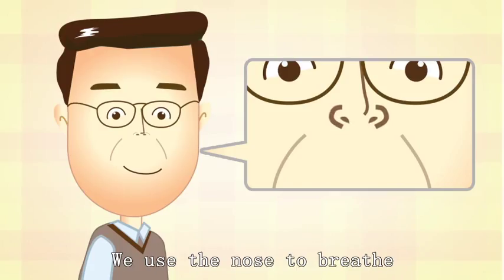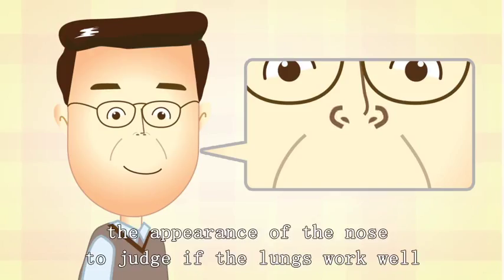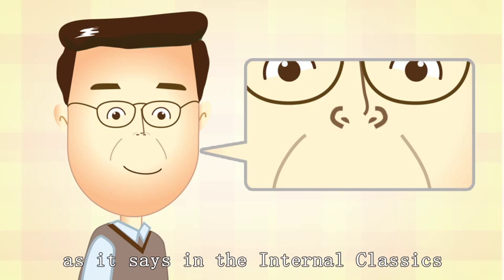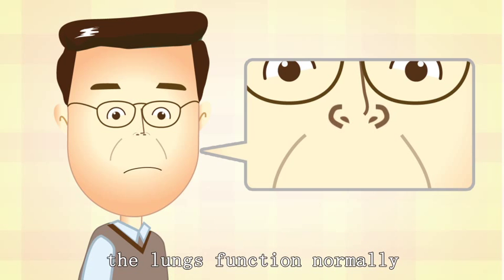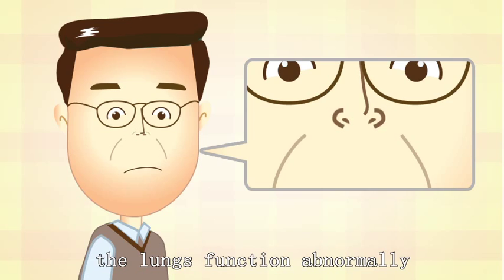We use the nose to breathe, so we can use the function and the appearance of the nose to judge if the lung works well. As it says in the internal classics, the lungs open at the nose. If the wings of the nose open and close normally, the lungs function normally. If the wings of the nose open and close fast, the lungs function abnormally.